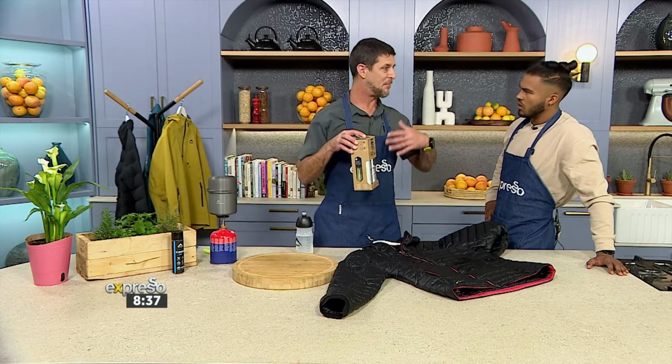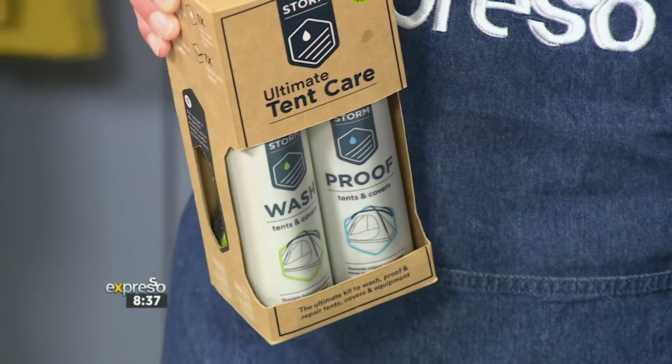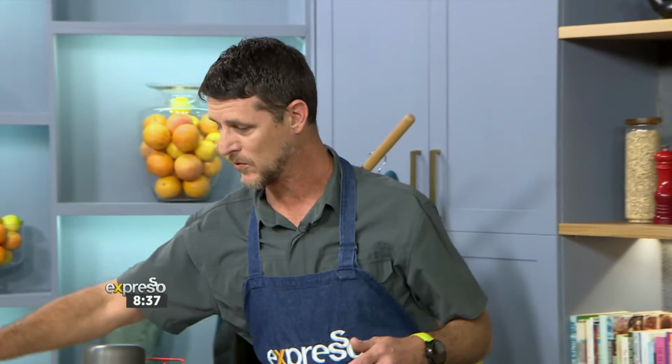The blue reapplies that DWR coating, which means you get longer longevity for your jacket. The jacket doesn't get wet in a light rain. And then, very importantly, it also makes sure that your down re-lofts again.